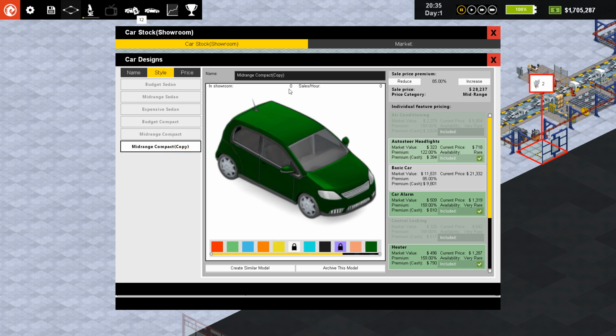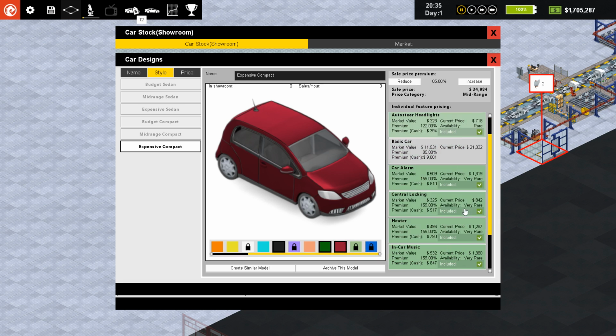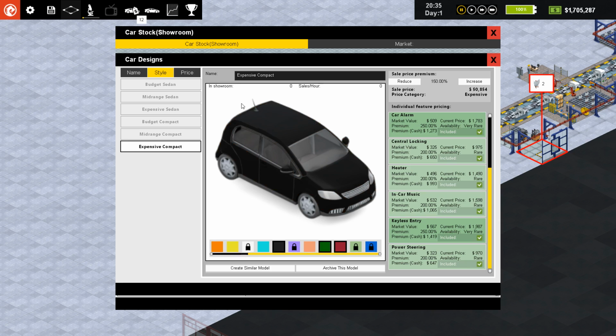And then our expensive compact will, of course, have everything. And it will have all the cool colors at the end of the thing here. And we will give it all of the features that are available currently. And we'll increase that price up to 150%. Sure, why not? I don't think we're going to sell a whole lot of those. But there we go. So we've got a nice range of designs.